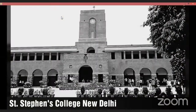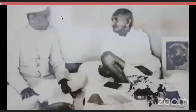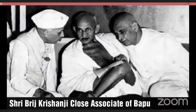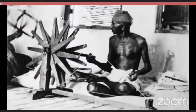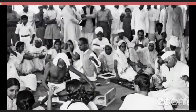He was educated at St. Stephen's College, Delhi, where he happened to meet Bapu for the first time in 1918. His meeting with Bapu deeply influenced Brij Krishanji, and he became his ardent follower and a close associate. Brij Krishanji took to meager meals and to wearing khadi under Gandhiji's influence. He would not use any mattress but would sleep on rugs. He used to spin khadi on a spinning wheel and would wear clothes made from that yarn only.